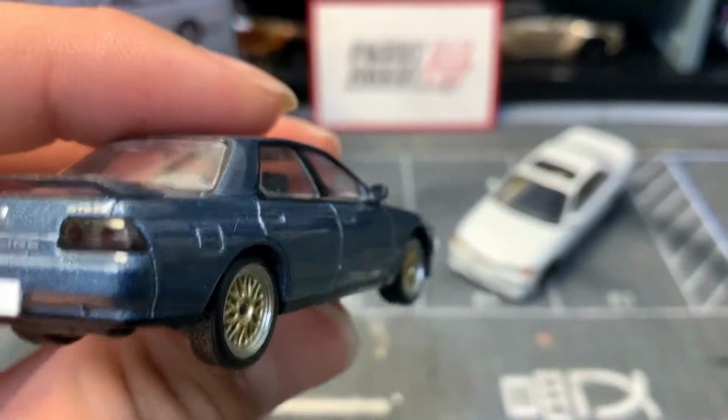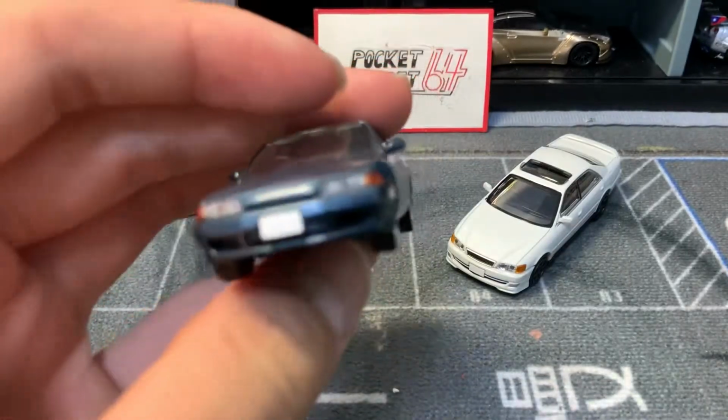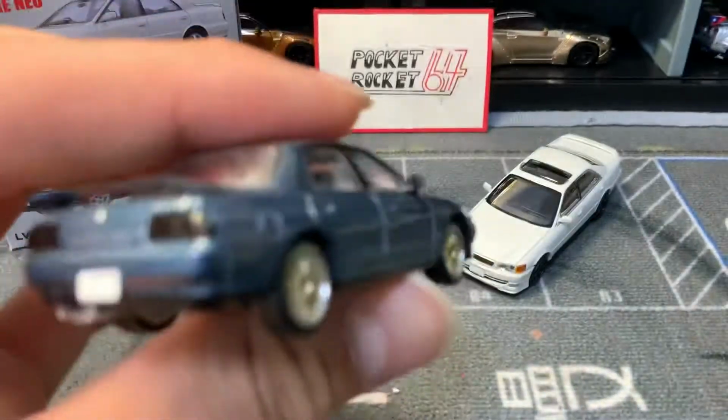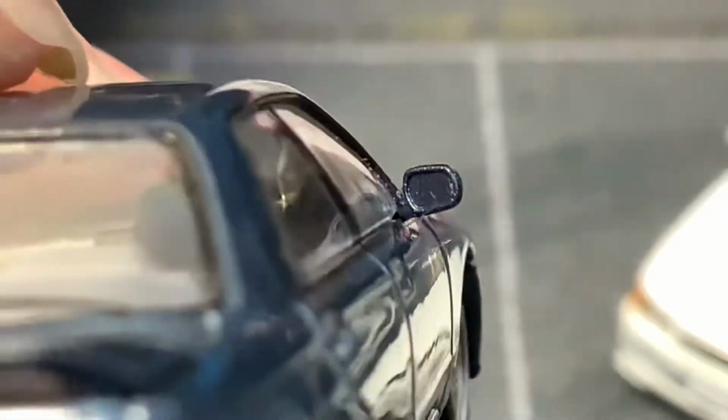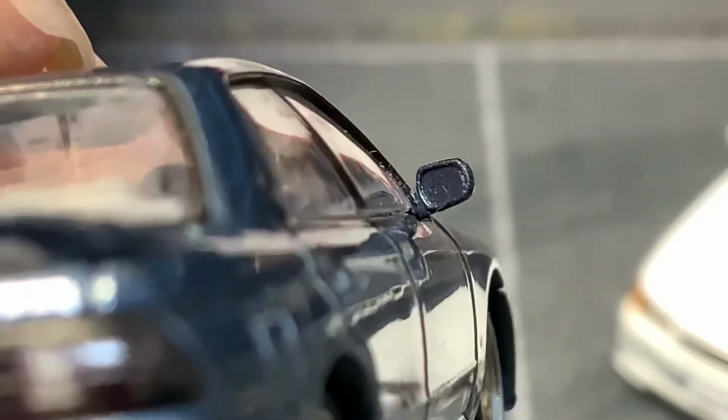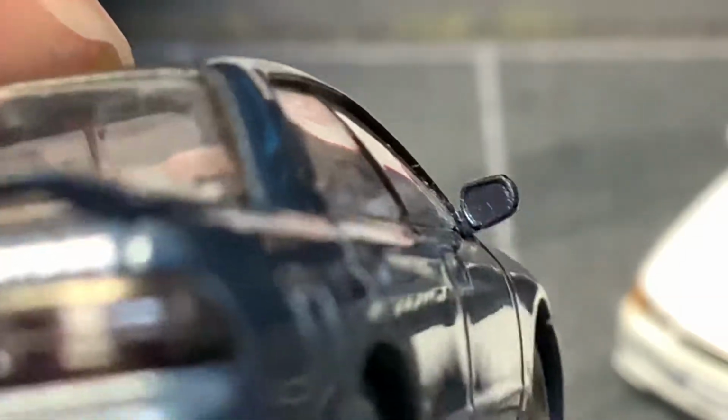But I think one thing that TLV could have done a little better was the mirrors. You can see the mirrors look very, very good from a distance. But when you actually zoom in, come on, focus on the mirrors. Oh yeah, when you actually zoom in, the mirrors have no reflection on them. So I think TLV could just, I don't know, maybe paint this side of the mirror silver, or just add a reflection plate, like some diecast manufacturers.